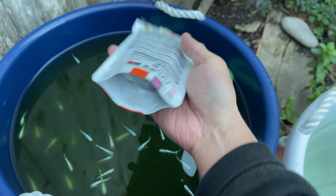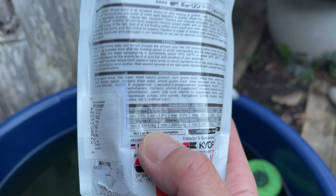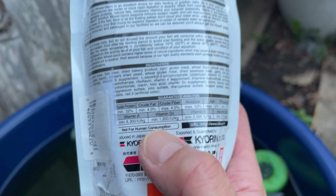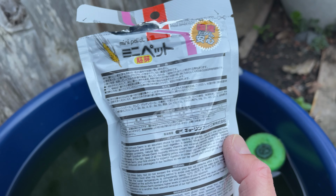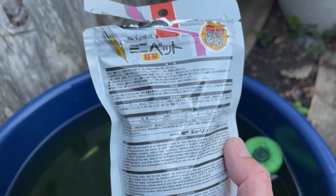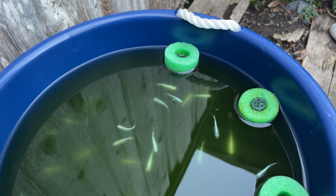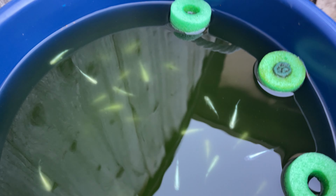Let me see. Protein. Oh, this is in English. Protein is 32%. Fat is 4%, so they're even lower than the Medaka one that I have. And I looked at and compared all the ingredients, and all the vitamins are the same, all the minerals that they use are the same, and everything else, about 75% is basically the same. They're crossover, right? So I'm sure it'll be okay, but I wanted to test it out. And these guys, let me even see if they'll eat it.